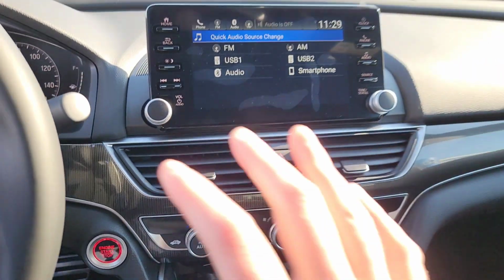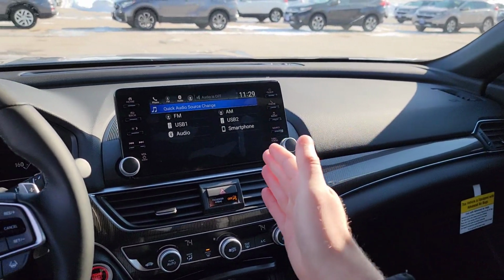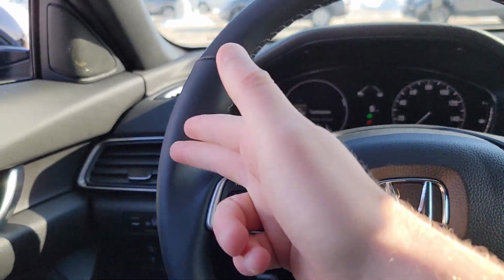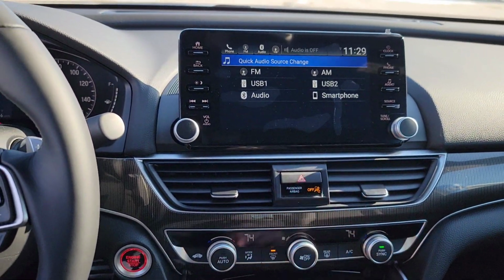We'll come right down here towards the dashboard now. Give you guys a little bit to look at that. You got adjustable vents over here, one there, then right over here for the driver to accommodate them as well. You got your hazard lights right here, just in case you ever need these bad boys.